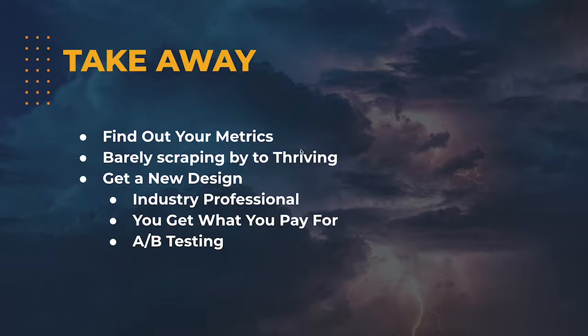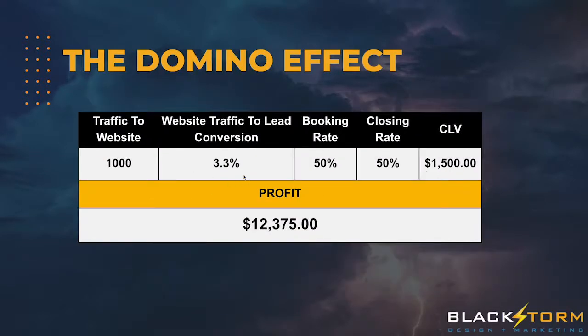The only metric that matters is your lead conversion ratio. Next, just by these metrics, you can move from barely scraping by to thriving. If you think your lead conversion ratio is low, and you don't have someone constantly doing A/B testing for you, and your conversion ratio isn't high, you need to get a new design. You need to get a new design by an industry professional. In this industry, you get what you pay for. Like I mentioned, you could pay, let's say, $200 or $1,000 to get a website designed by Joe Blow in town, and they produced a good-looking site, but their conversion ratio, when you actually run the numbers, is pretty low, right?